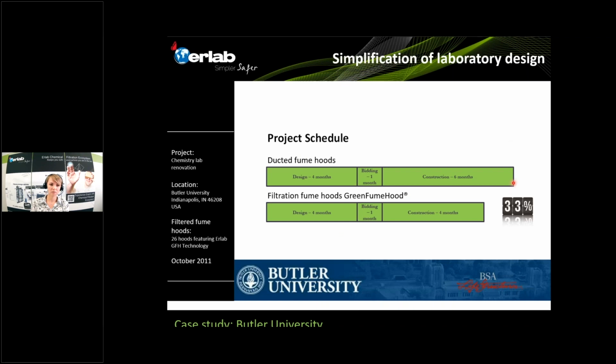About the project schedule, the two solutions were compared before deciding to go for a ducted or ductless system. So the schedule with a ducted system would require a design period of 4 months, bidding of 1 month, and then construction of 6 months. With filtration fume hoods, design of 4 months, bidding of 1 month, but construction only of 4 months. So 33% of time saved.